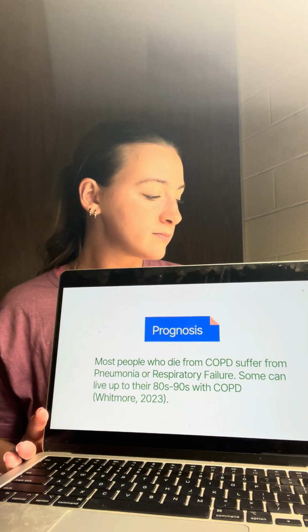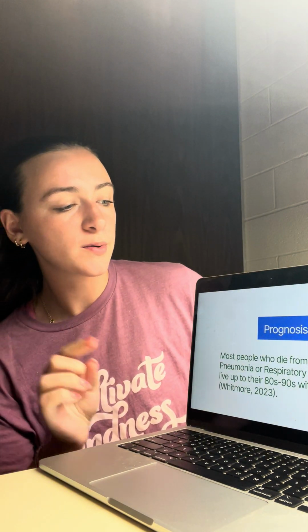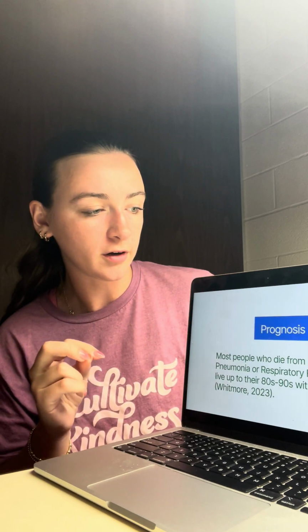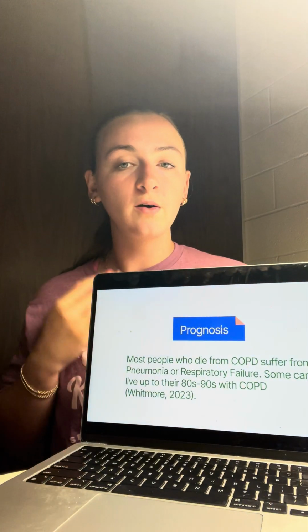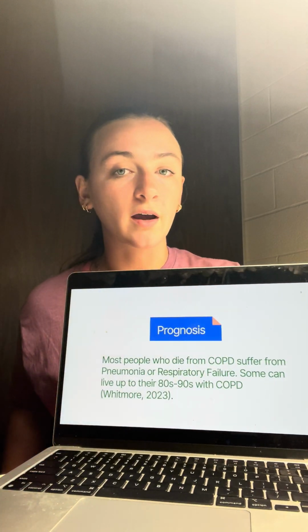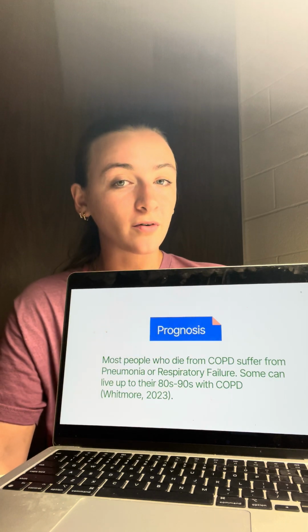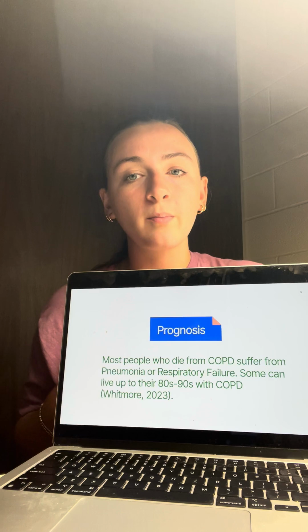So then your prognosis. What Whitmore said in 2023 was that most people who die from COPD suffer from pneumonia or respiratory failure, and some can even live up to their 80s or 90s with COPD. I know people with COPD, and they are doing just fine with treatment, and they are able to live with it. So it's not going to be an end-all be-all if you have COPD.